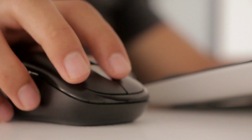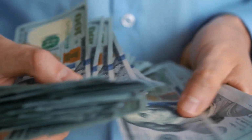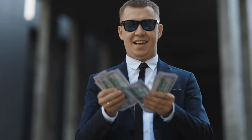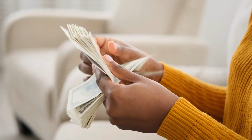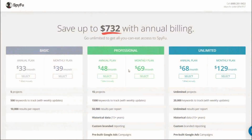Consider the following scenario. If you bring 10 individuals here and they all choose the annual professional plan, Spyfu will cost you roughly $7,900. And because you get 40% of that revenue, you will make $3,200 for just 10 people. So now you realize how much potential money you may make with this website.